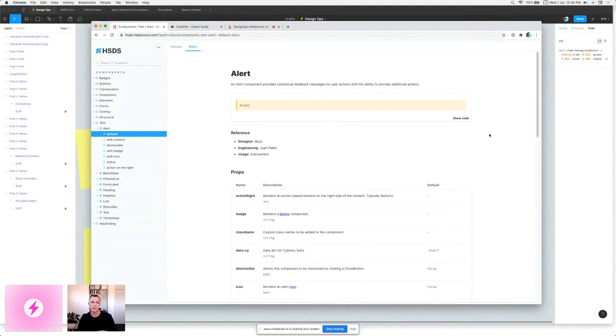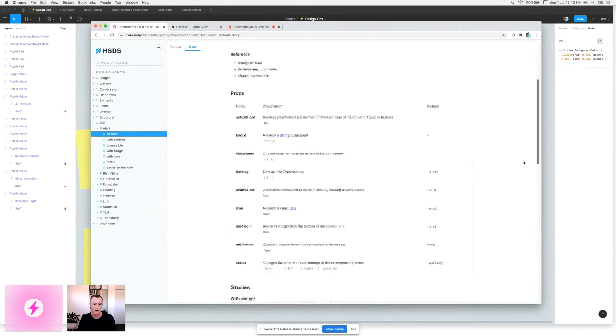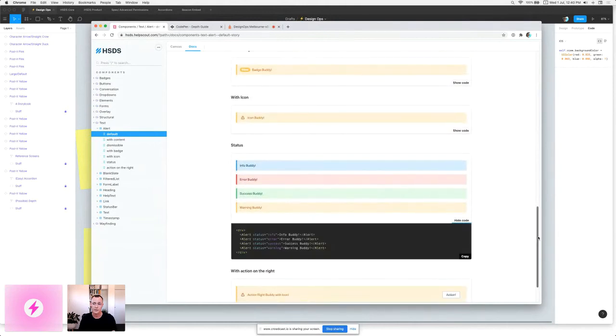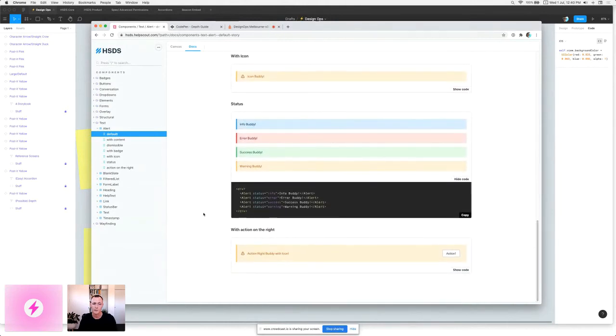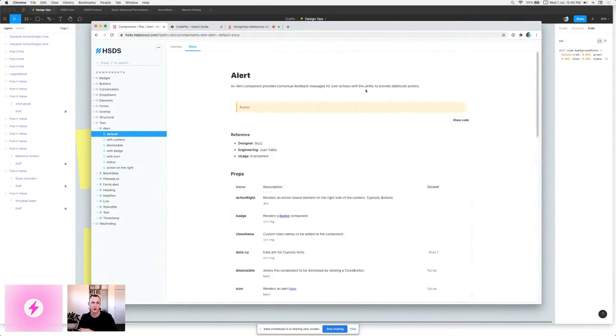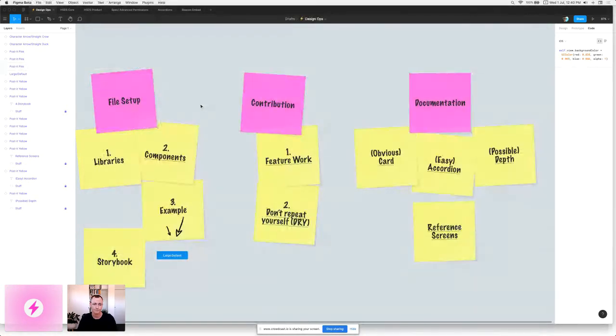Some of these components are hyper specific to different areas. Obviously an alert is just wherever. And then the different states and the code behind that. So this is a lot of effort for the engineers to build, but it's definitely worth it because it means we have total parity between Storybook and Figma.